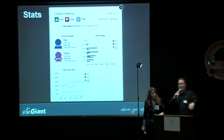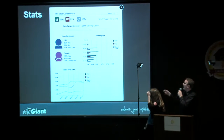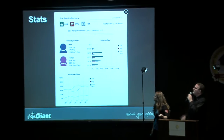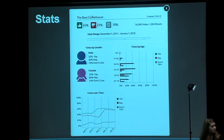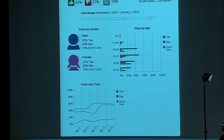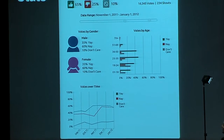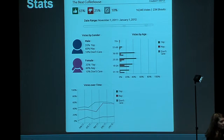So when you go into a topic and look at the stats, you can see simply how people voted right here, but you can also divide it up really well and figure out how different groups feel about a single topic. For instance, here you can see how males versus females feel about the same topic. You can see how the different age groups feel about it. You'll be able to see based on income level. You'll be able to see based on geographic location what people think about things. And you'll also be able to see trends over time.